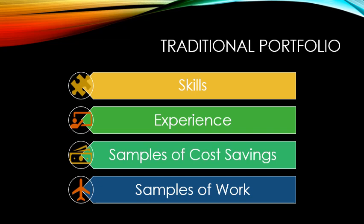That's a traditional portfolio. And it's usually set up in a binder with dividers. And it maybe doesn't have it in this order. Everybody lays out their portfolio the way they wish to.